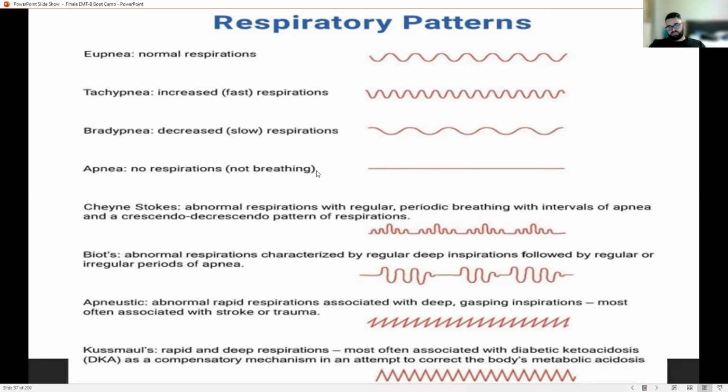Yeah, buddy. Now, Cheyne-Stokes is abnormal, with regular periodic breathing with intervals of apnea. It's got the crescendo-decrescendo pattern of respirations. I've seen this on a couple of registries I've taken. It's definitely in there. And they usually associate it with a Cushing's response, like a head injury, an increase in the cranial pressure. So this is something I want you to look out for and make sure that you know and understand. So that's your Cheyne-Stokes going on there. Biot's is abnormal, characterized by regular deep respirations, followed by irregular periods of apnea. Again, this one's going to be associated with possible head injury, possible increase in the cranial pressure.